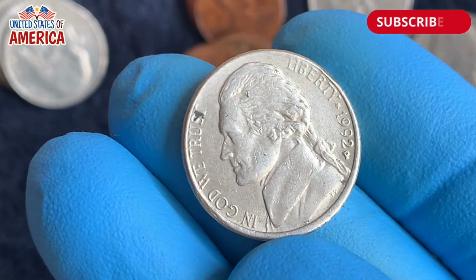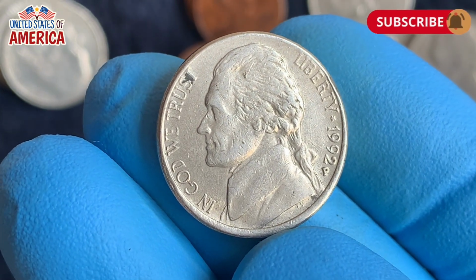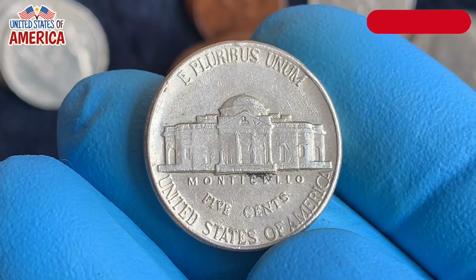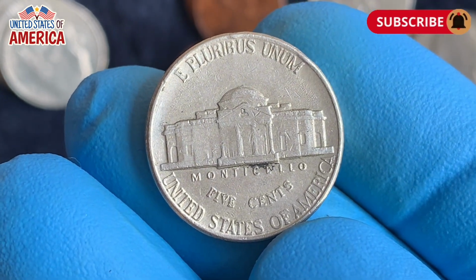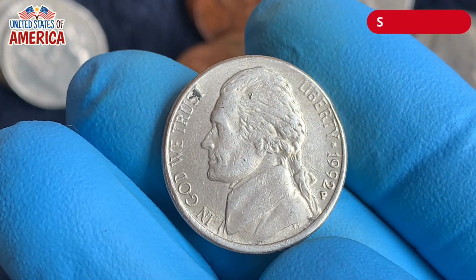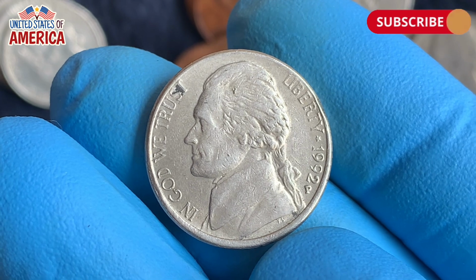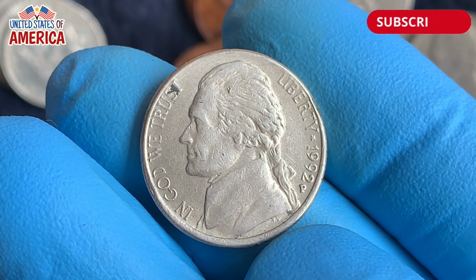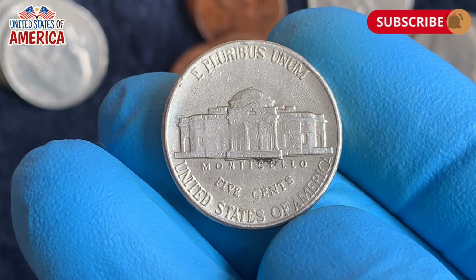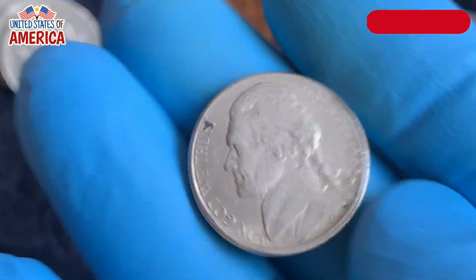Techniques for spotting these errors require both patience and a keen eye for detail. Begin by comparing any suspect coin to a standard, well-documented example of the 1992 nickel. Using a magnifying glass or a specialized coin loop can reveal the minute imperfections that signal an error. Look for discrepancies in the alignment of the design elements, subtle doubling of lines, or irregularities in the mint mark. Even a slight deviation in the curvature or spacing of the letters can indicate that the coin did not come off the production line as intended.